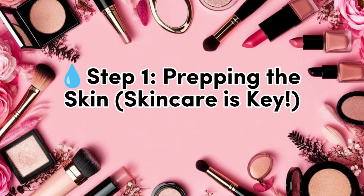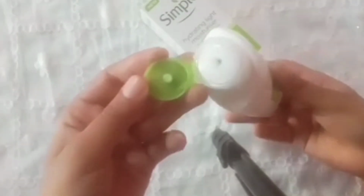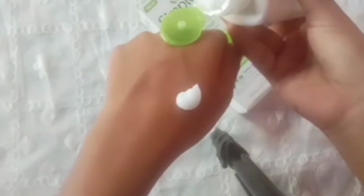Step 1. Prepping the skin. Skincare is key. Let's start with prep, because great makeup begins with great skincare. I'm using the Simple Kind to Skin Hydrating Light Moisturizer. It's lightweight, super gentle, and perfect for sensitive or acne-prone skin. It keeps the skin hydrated without being oily.